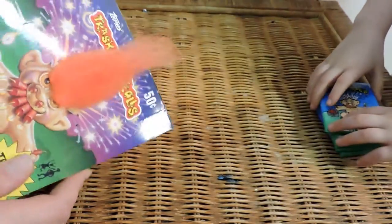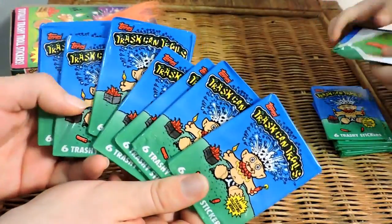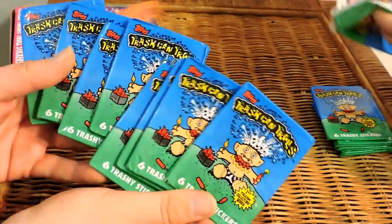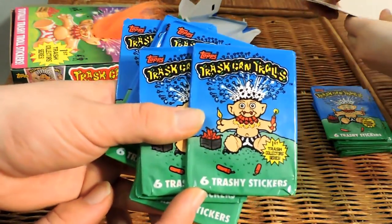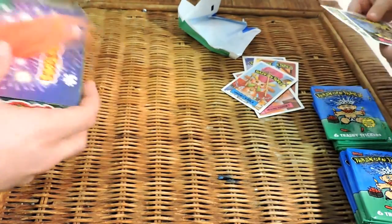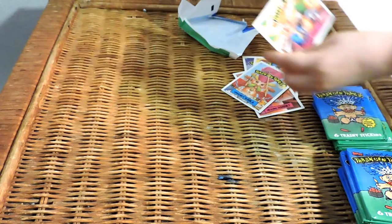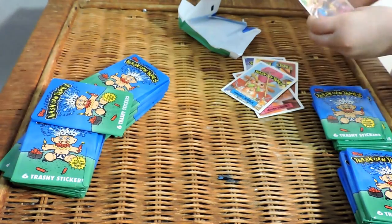Alright. I'm gonna start opening. Go ahead. These are what the packs look like. Trash can trolls. Six trashy stickers. They're duplicates. I got two duplicates. Rats. I had two.